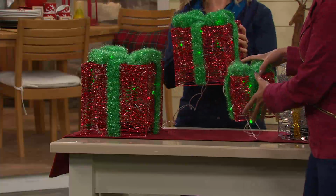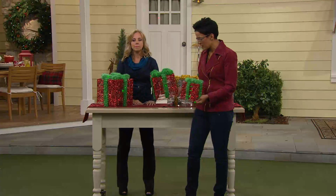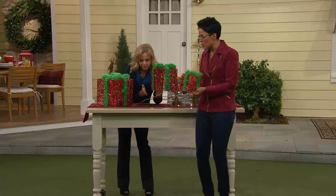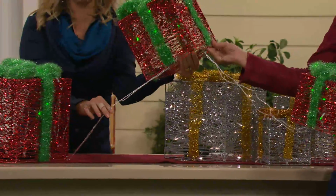I'm going to go in front because I want to show you something. I want to show you if you wanted to separate them, because I asked Michelle this. I was like, what if I wanted to separate them and have one right next to the other? You absolutely may. Maybe you wanted to spread them out and string them along. 18 inches to 20 inches between each one right there with the cord.